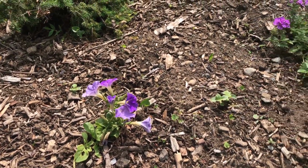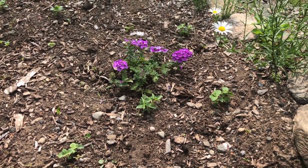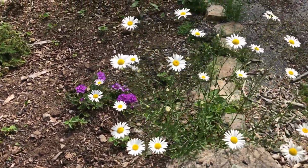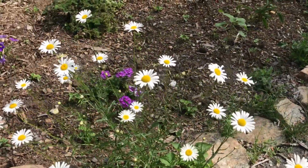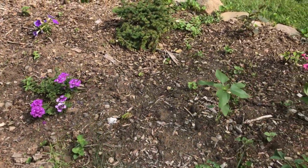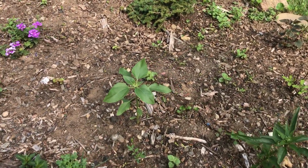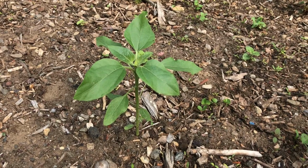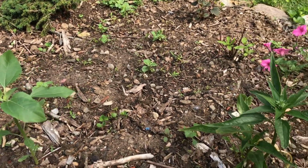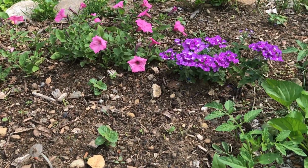I put some ageratum seedlings in here, and some, I don't know which type, but it's Super Bina from Proven Winners, the purple. And then this is another oxeye daisy. I just love these when they're in bloom. They look so pretty. This here, I'm not exactly sure what it is. It's a volunteer. I thought maybe it was a sunflower. It has a really strong stalk. I'm not sure on that one.